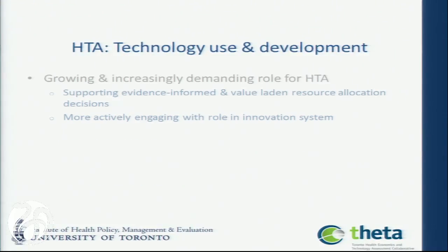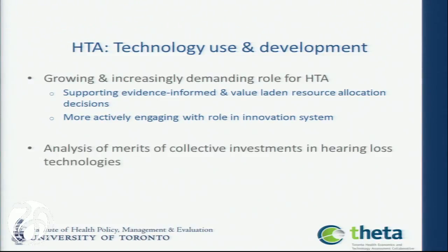So in closing, the HTA has a growing and an increasingly demanding role to support evidence-informed and value-laden decisions, and to more actively engage in its role within innovation systems. And I think it can play an important role in analyzing the merits of our collective investments in hearing loss technologies in that downward substitution to support healthy aging, and as a guide and incentive for the further development of technological innovations that are going to support us moving forward.